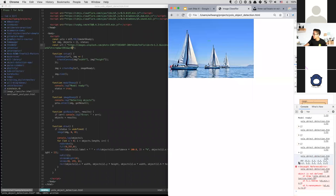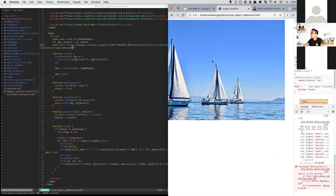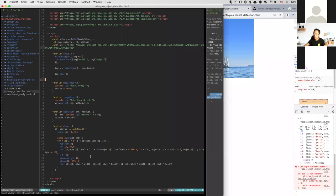Oh, strange. So it did detect, but it's just not drawing them on our page. Let me have a look here. So we logged our objects, updated them. We had no stroke. We added each of their labels, as well as their confidence interval.